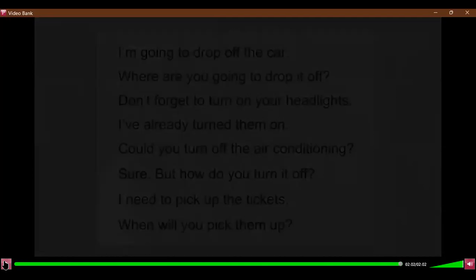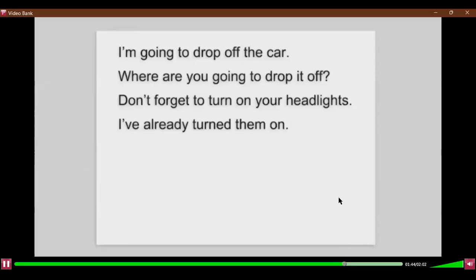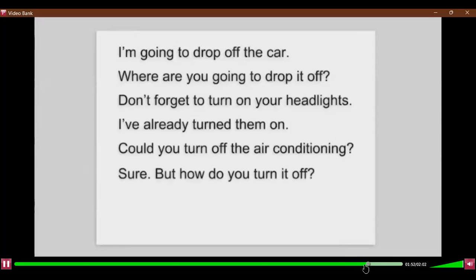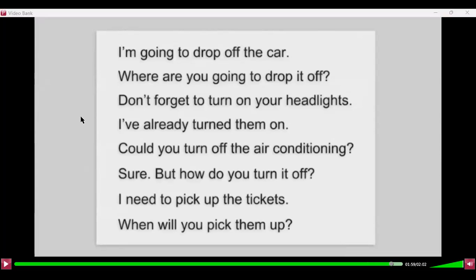Okay. Nice. Listen, I'm going to ask you for something. Please send an audio with this pronunciation. Could you turn off the air conditioner? I'll show you the words, the phrases, sure, and the questions again. I need to pick up, and please send me an audio pronouncing these phrases, these sentences or questions. Okay, so please take a picture.